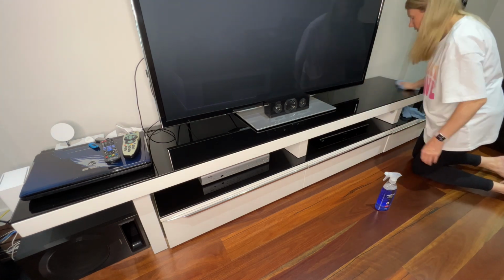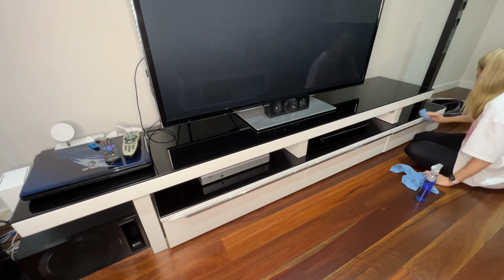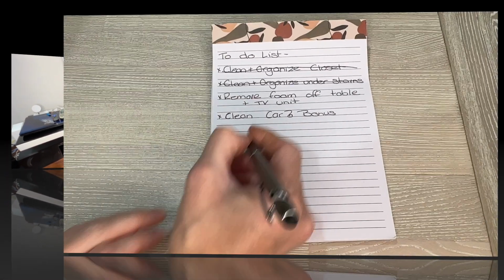Unfortunately, with my to-do list, I didn't get out to the car and give that a clean, but 3 out of 4 isn't bad.